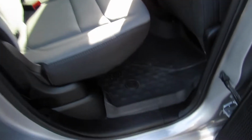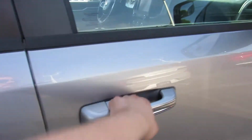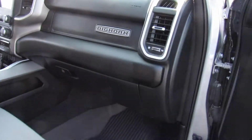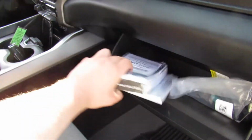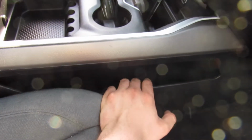Everything follows through over here. All-weather floor mats, storage, all of that. Over here, everything follows through, manual passenger seat, all of that. Inside of here, you have the storage compartment behind there, kind of hidden, I guess. And then down below, of course, in the glove box, this one has all of the owner's manuals still in the plastic, as well as, I guess this is probably some towing related stuff. Over here as well, another little storage pocket.